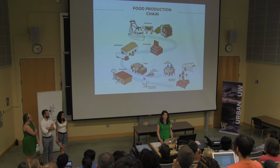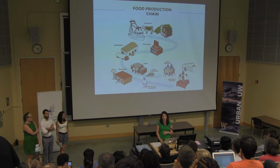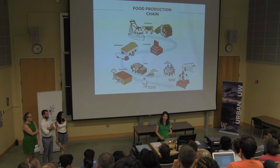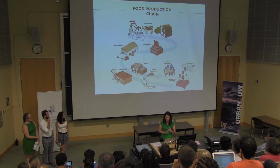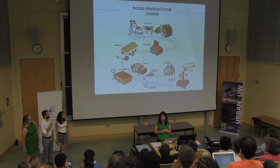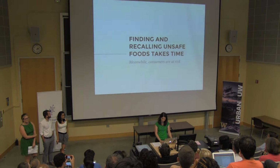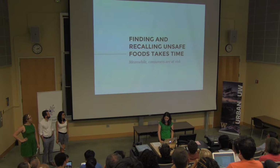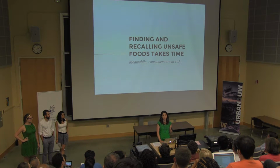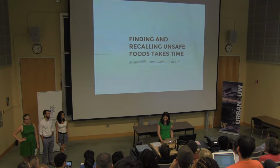Food products go through many steps and locations before they reach consumers, and so at any of these steps it's possible that a food could be contaminated with pathogens, with foreign matter, or simply become spoiled, or anything that would make that food unsafe for human consumption. Currently, the process for recalling unsafe foods is very time-consuming. And the longer it takes to identify and recall these foods, the longer consumers are at risk.